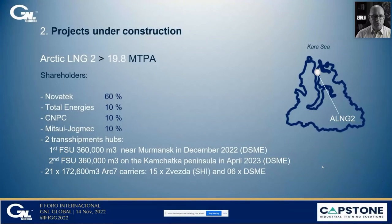Part of the project includes the construction of two transshipment hubs using two FSUs of a capacity of 360,000 cubic meters each, which is the largest capacity ever for floating LNG storage, one near Murmansk and the other one on the Kamchatka Peninsula. Also, it includes the construction of 21 Arc7 carriers, 15 with Samsung, and participation of Russian yards Zvezda, and six with Daewoo.